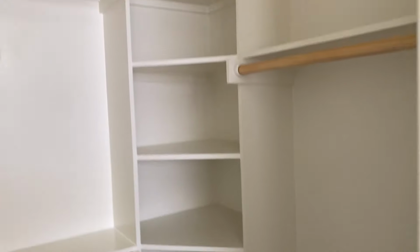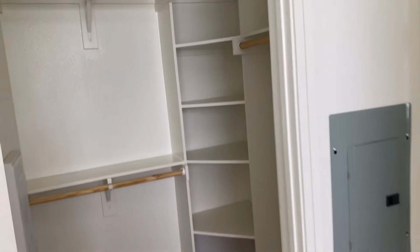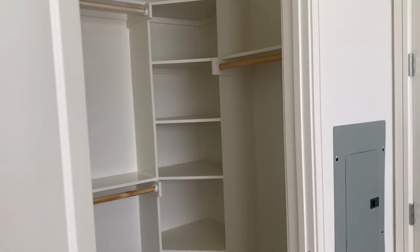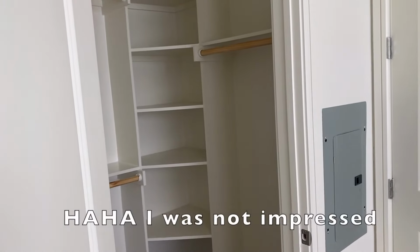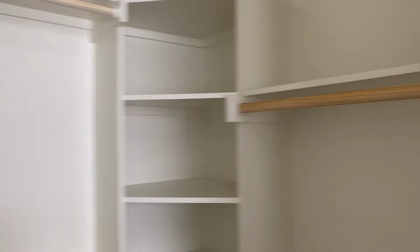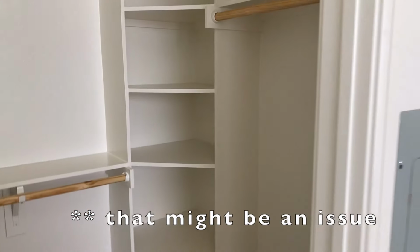Is this the walk-in closet? Like, this is the closet you get for this room? Yes. So this is going to be all the closet space that we have. Okay, see. That might be an issue.